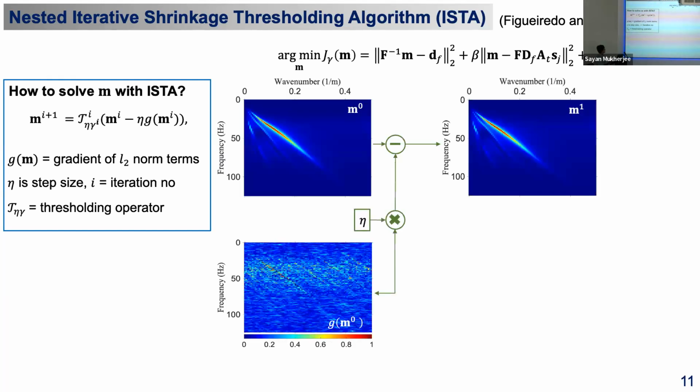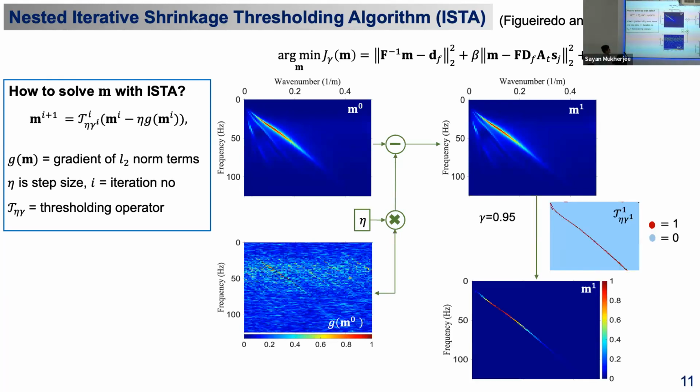Let's see how this operation happens in terms of our results or images. This figure shows how you can update from M0 to M1 using simple gradient descent, where we are using the gradient of this M0 term here. And after we perform the thresholding, which is basically the augmented portion of ISTA, here we are using a value of gamma as 0.95. This is again a thresholding operator where the red color denotes 1 and blue color denotes 0. And that gives us our thresholded updated model here.